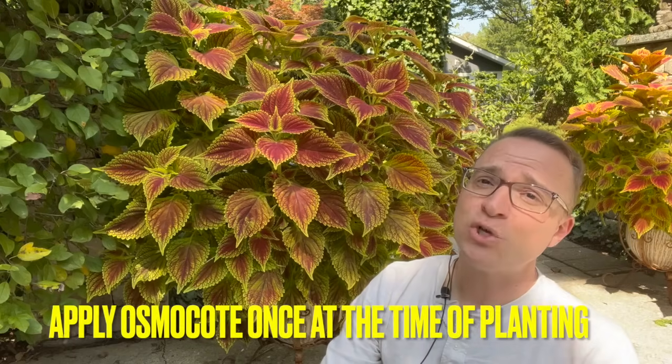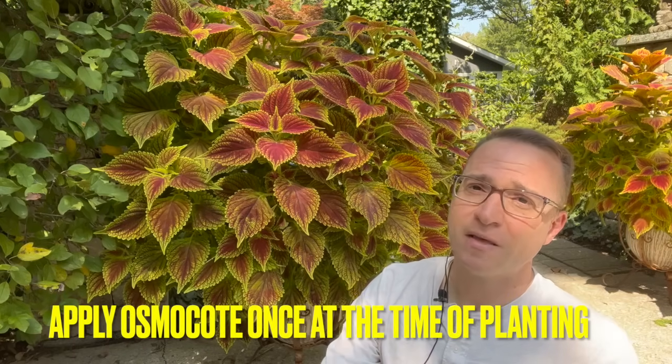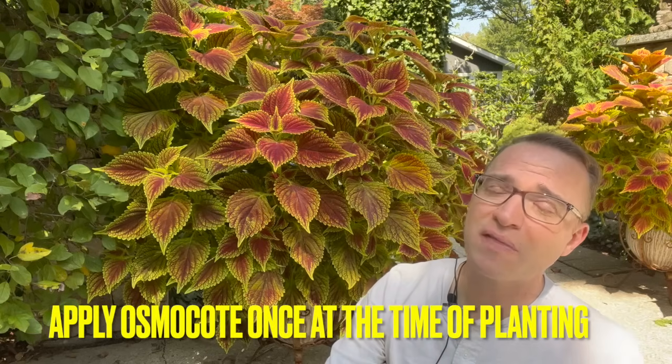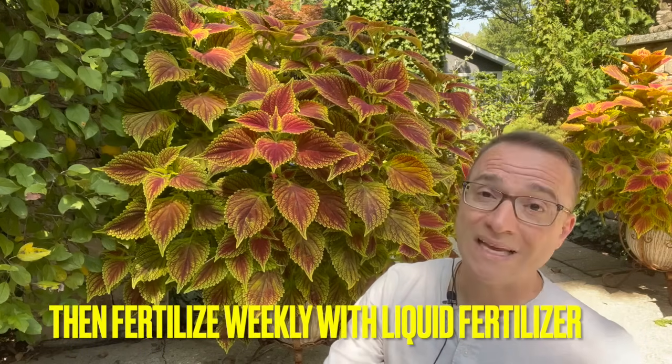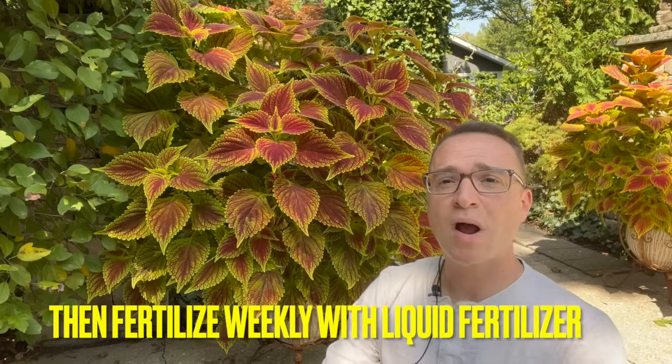So what I like to do, in addition to the Osmocote that I add in the beginning of the season, and it says on the label that it lasts for several months, but I add more, I actually fertilize all my pots weekly. If you like to use organic products, you can use a fish emulsion and kelp fertilizer. It's a little bit stinky, so I only recommend using those outside. They're wonderful for plants like Coleus. You can also use just plain old Miracle-Gro. That'll do the job really well, and your plants will get monstrous.